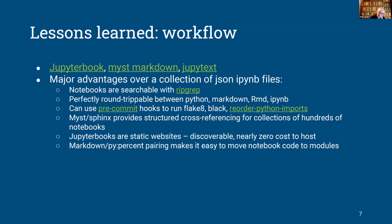Lessons learned, I'm a big fan of text-based notebooks, which means JupyterBook, MyST Markdown, Jupytext. And what are the advantages? I mean, it's not hard to collect 75 notebooks for a 3-credit course.